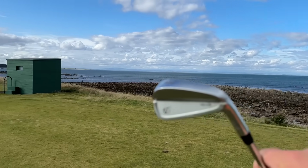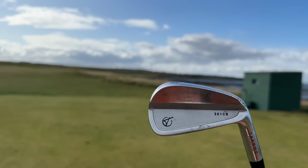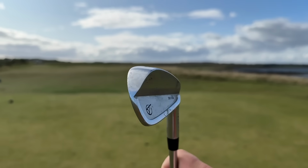Right guys, 150 yards into the breeze. I've got a 6 iron. I'm going to try and chip one low. One thing I like about these is the versatility that you do get.